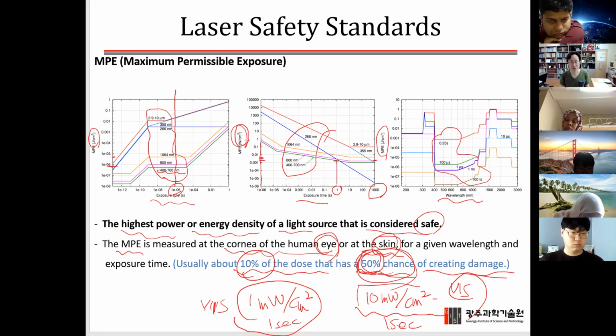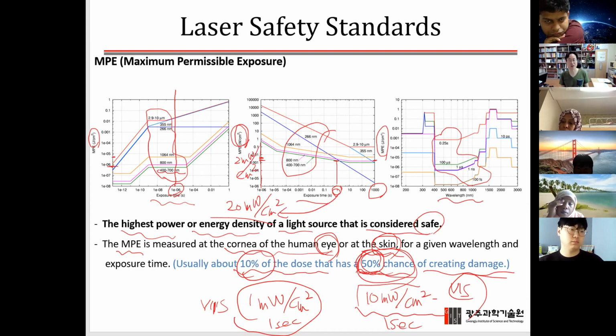So here, if you see, let's say this is log scale, so maybe this is like 2 milliwatt per centimeter square for 1 second for the visible range. Then you can imagine that 20 milliwatt per centimeter square at 1 second of the visible range laser will have a 50% chance of either damaging or not damaging the tissue. So this MPE is actually very, very safe by looking at its definition.